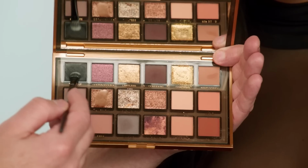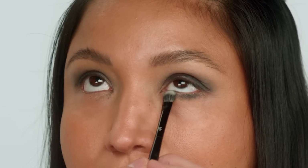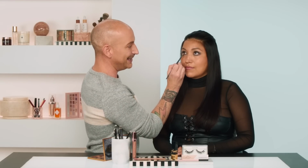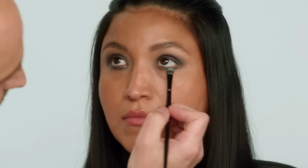So I'm gonna do the same base on the bottom. Same thing, keep it really close to the lash line. And don't be scared. I think the number one thing with a smoky eye is everyone's scared about the bottom portion, and they're like, I don't wanna look like I have a black eye, or, I don't wanna look like a panda bear, that's what you always hear. But honestly, I think a little bit of extra smoke below is such a cool effect.